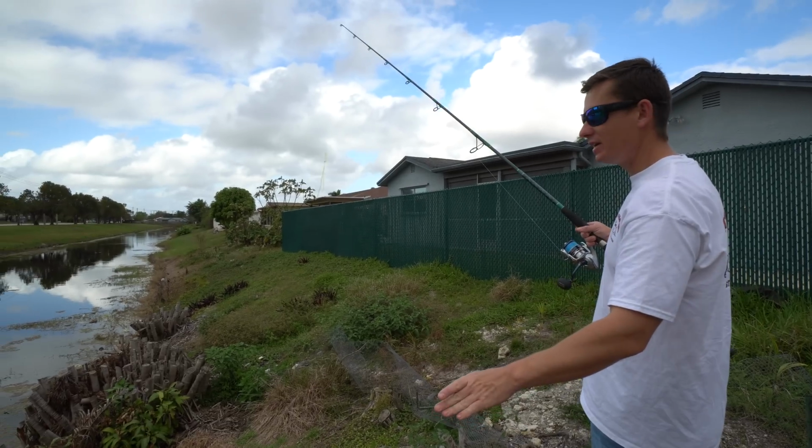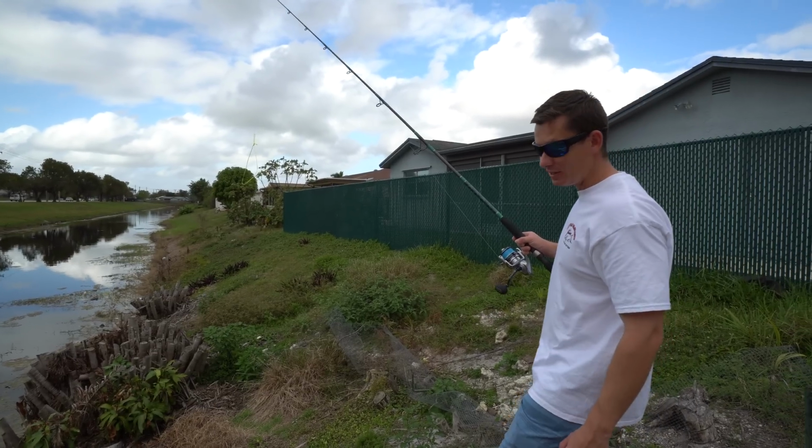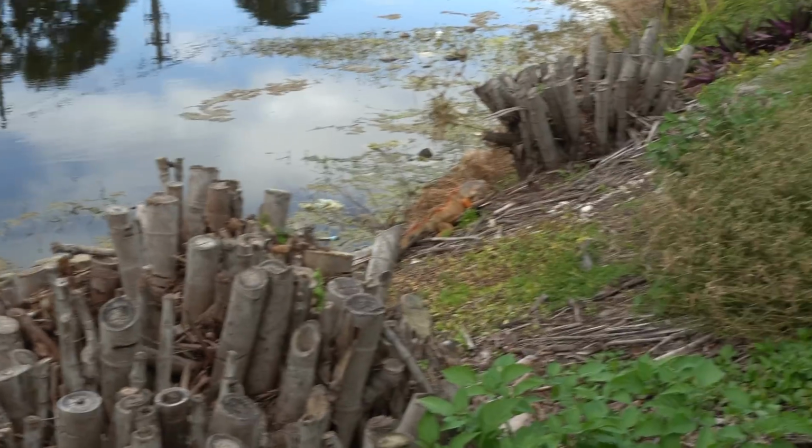So Burke's gonna stay back here because we don't want too many feet on the ground scaring this thing. This could be the one that makes dinner. Go real slow. Oh my god, he's huge.